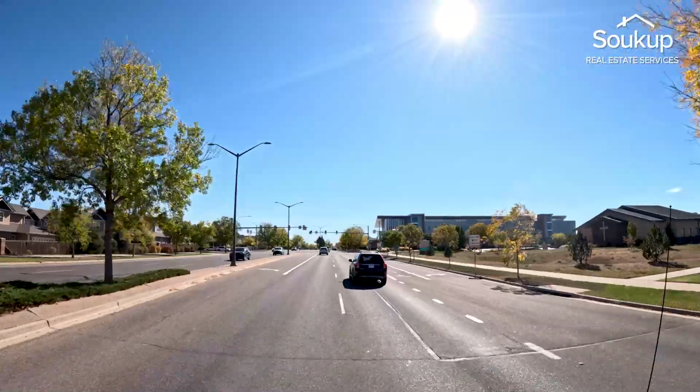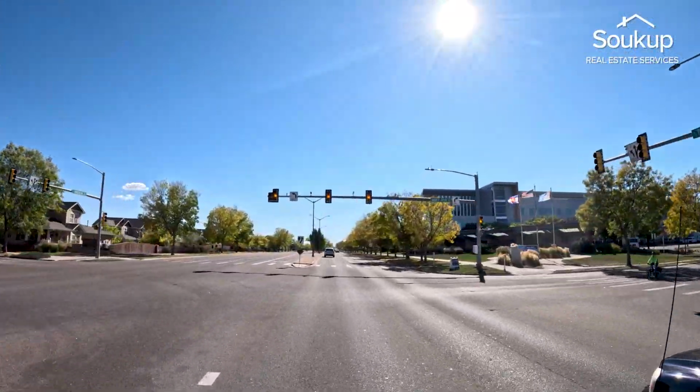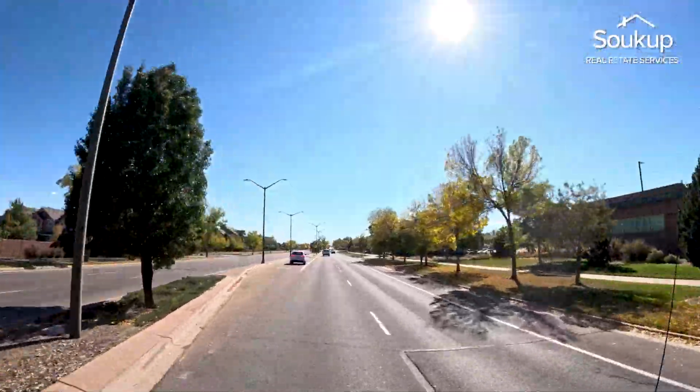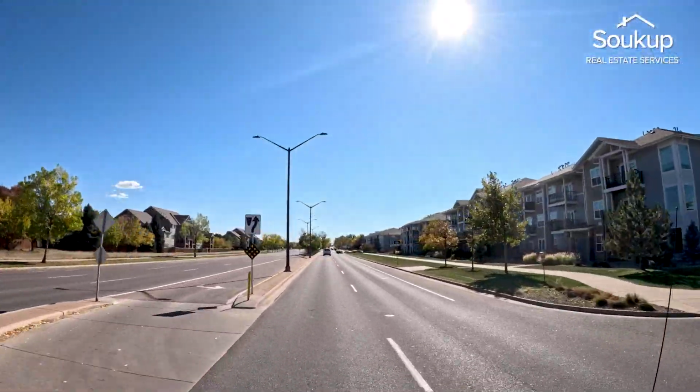We've got a world-class police station, and coming up to Timberline and Drake, which is kind of a cheat code when you go off to the left, but we're gonna head straight so that you guys can kind of see a little bit more of Fort Collins.